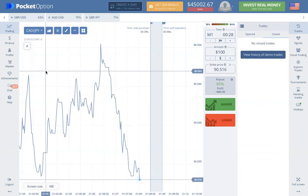Pocket Option is a free app and it does have a companion, well, it's a free website, I should say. And it does have a companion app called PO Trade or PO Trader. It just depends on if you're using an iPhone or if you are using an Android.